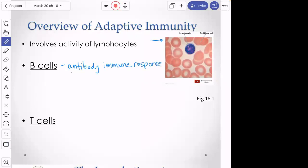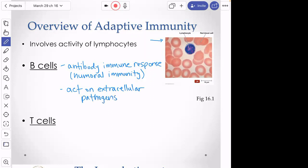Sometimes we refer to that as our humoral immunity. Your body's humors are the fluids. So antibodies are in the bloodstream, so that's why it's called humoral immunity. These antibodies are going to be best at acting on extracellular pathogens, as well as toxins. So invaders that we would encounter outside of cells. Again, that could be a toxin.